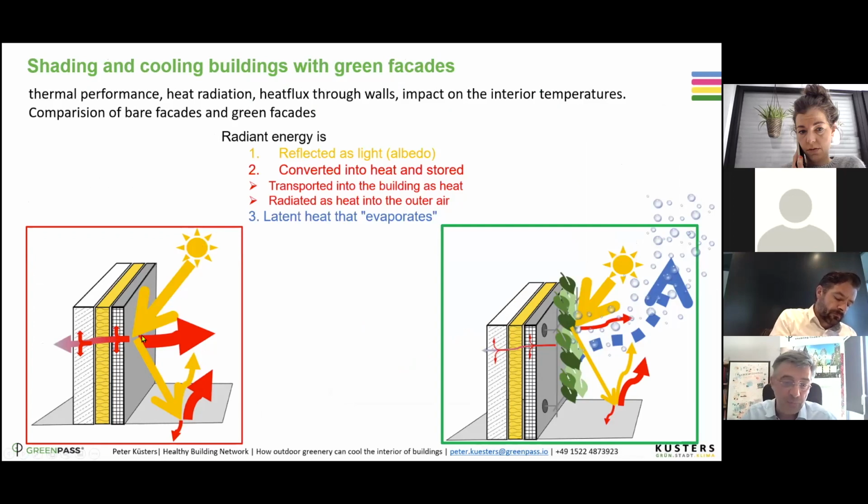And here you see a bare facade. The radiation from the sun, depending on the albedo, how bright or light it is, is transferred into heat. It heats up the ambient air. Some of the light is reflected depending on how bright the surface is, but then also converted into heat. A little bit of heat is stored in the ground and released again in the night. But of course, a lot of heat also goes into the building, and it's getting warm inside the building.